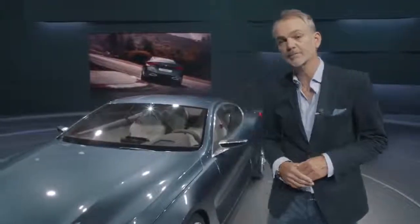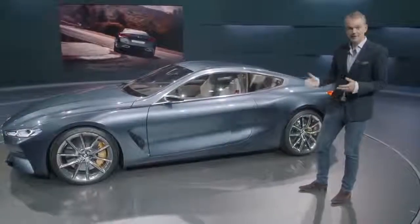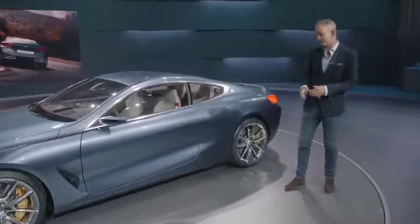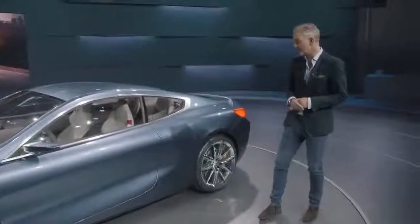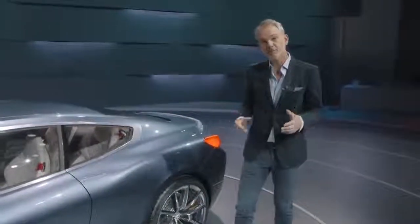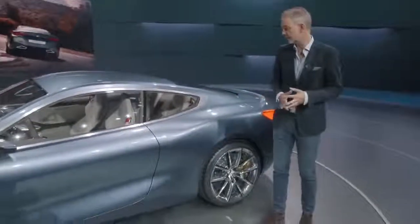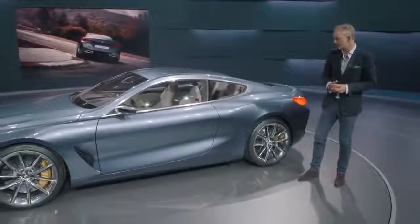And the lines on the bonnet are extremely crisp and are another indication of the clear and precise nature of our new form language. Well, in the side profile, of course, in this sports car, it's all about the proportions. The wheel-to-body relationship, we believe, is a very solid, a very healthy one. And then the side profile makes this car extremely dynamic. It's a fastback architecture, something that you have not seen from any BMW sports coupe before.